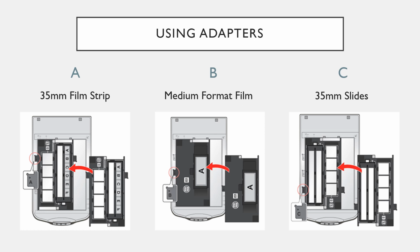Using the adapters. To scan film negatives and slides, you will use the transparency adapters. There are two transparency adapters, a double-sided one with side A and side C, and one labeled B. A is used for 35mm film strips. B is for medium format film, and C is used for 35mm slides.